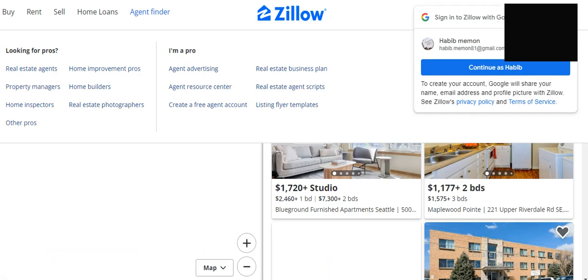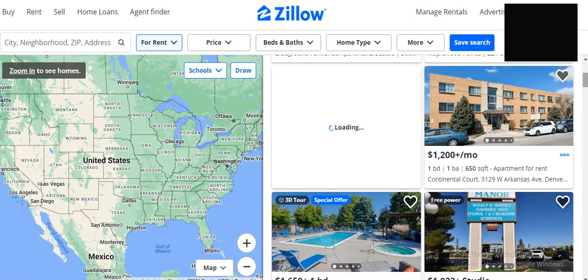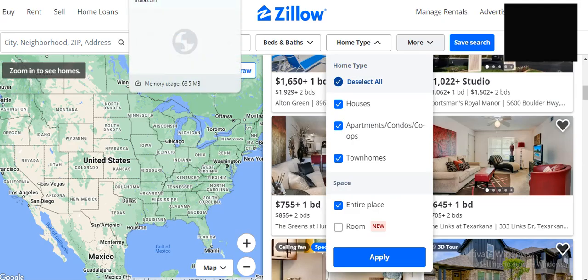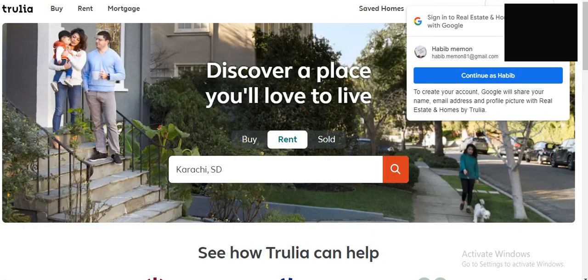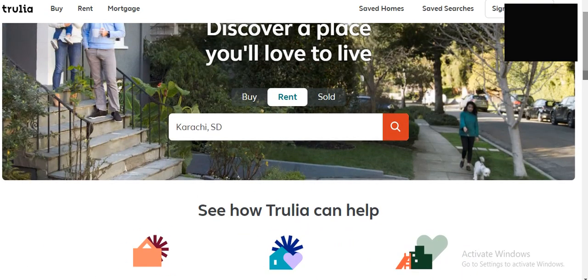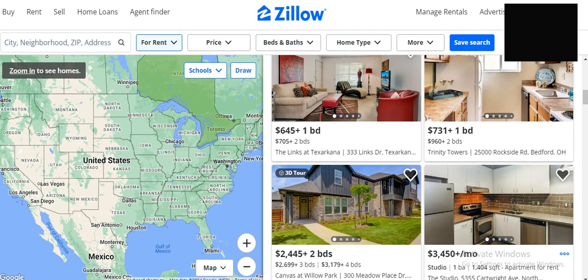Zillow Rentals. Zillow Rentals is a comprehensive app for finding long-term rentals, including houses, apartments, condos, and townhomes. It provides detailed listings with photos, price information, and filters to narrow down your search.